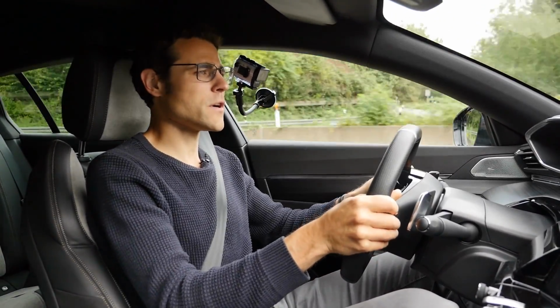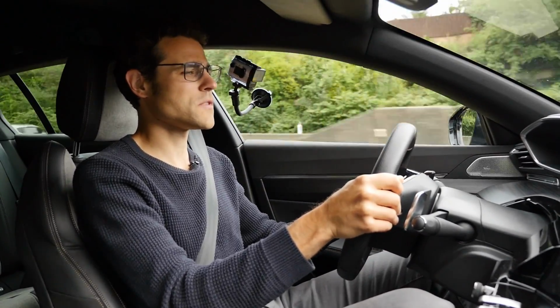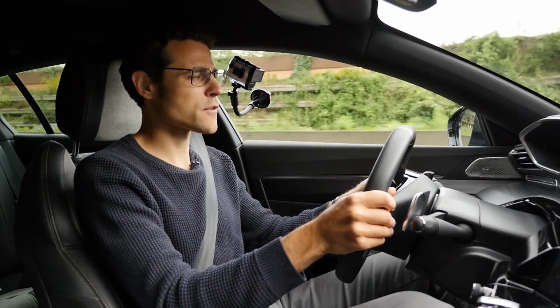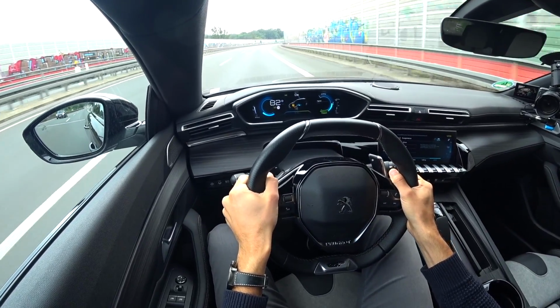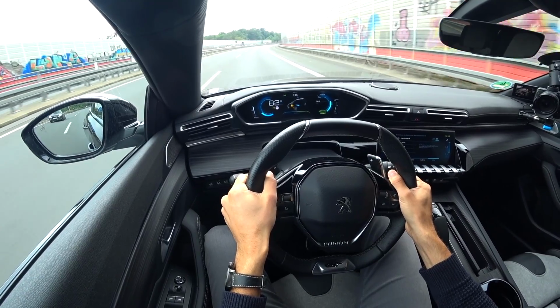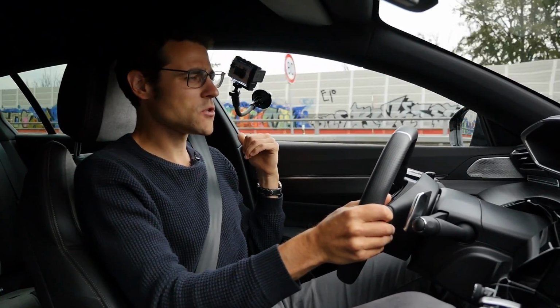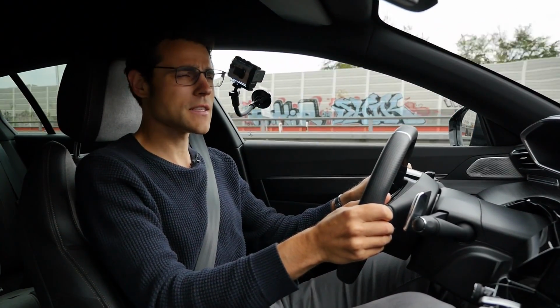Of course, in the 508, no matter if it's a sedan or estate, you sit lower than in an SUV, have a normal mid-size sedan or estate feeling here from the seating position. It's overall good and nice. And the overview is also not too bad. The big pillar here is super thick, so therefore the blind spot monitor is extremely important indeed.